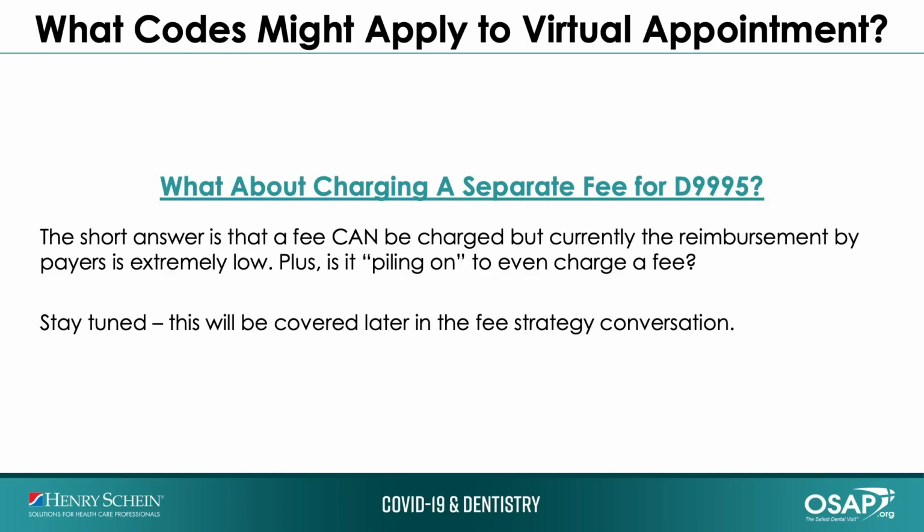What about charging a separate fee for this teledentistry code? Well, the short answer is that a fee can be charged, but currently the reimbursement by payers is extremely low. Plus, is it piling on to even charge a fee? So stay tuned, because we're going to cover this later in the fee strategy conversation. So I'm going to give you the codes. Then the question is, do you want to charge for that given code? How is it reimbursed? What might be your cost? So we're going to go into greater detail later about strategies for how we might charge for this.